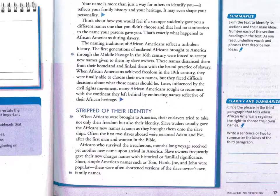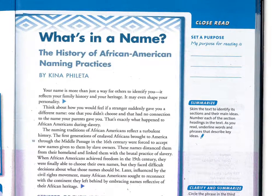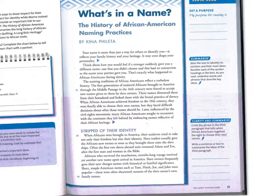Now this is an excerpt from a book. Before we read, what is your purpose for reading? Well, obviously you're going to answer some questions about it. You're going to make a connection to what we've just read. Strong readers survey or preview before they read. So let's do that. Flip through the pages and what do you notice? How is it organized? Do you notice headings? Read through those headings. What does it tell you?